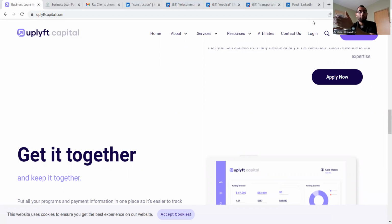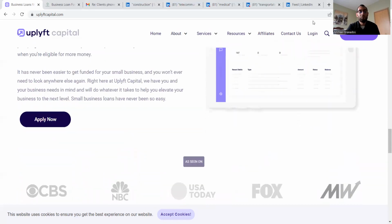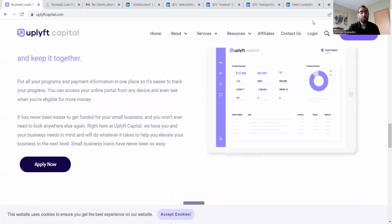And even if you did qualify for those, as I tell a lot of individuals, their situation is different than yours, but it makes most sense for them to start here, especially if they need bridge funding before they get an SBA loan. And there's a lot of ways of looking at this. So get it together. As you can see there, just a few other things on the screen, the Uplyft Capital portal, and just a few things that go through the funding overview. As you can see, a few numbers there.